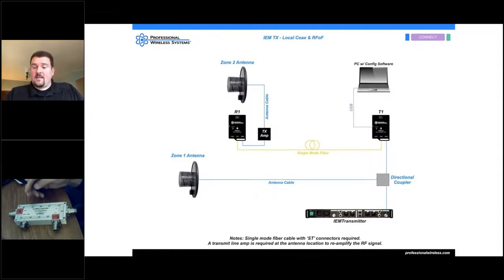And so you need to knock that signal down anyway. So going through a directional coupler gives you that very easily. And then once you get to the transmit side, you've got that additional pad that you can engage through the software to tune in that signal to exactly the level that you need to hit the transmitter.